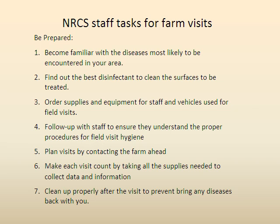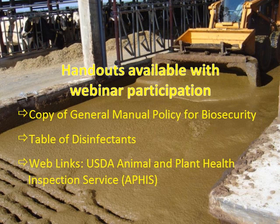Staff should plan farm visits by contacting the farm owner-operator ahead. Make sure that you meet their biosecurity requirements. Make each visit count by taking all the supplies needed to collect design data and farm planning information. And clean up properly after the visit to prevent bringing any diseases back with you or to the next farm.